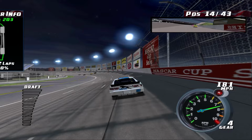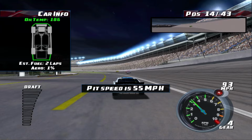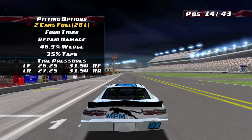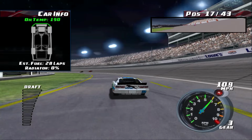Crap. Trader, don't hit me. Every time. Slow down. I am slowing down. See, I was fine. Yeah, this is our last stop. Awesome. I'm not going to change the tire pressure because it was just driving like a moron. That's why they were smoked early on. It'll drop us back to 17th, but we'll be all right with it.